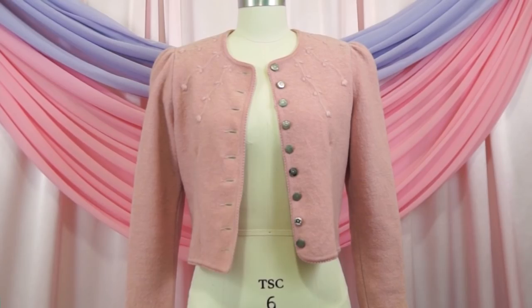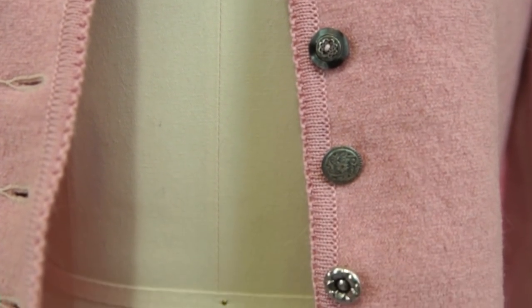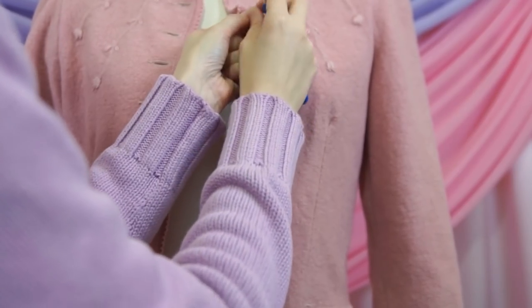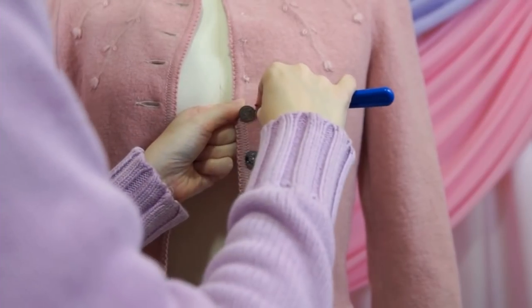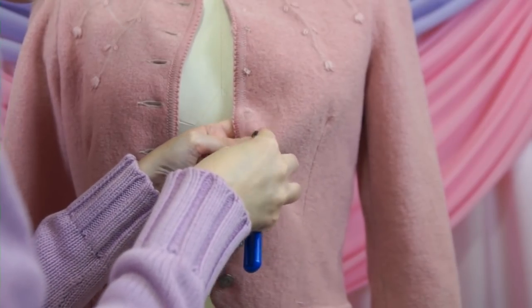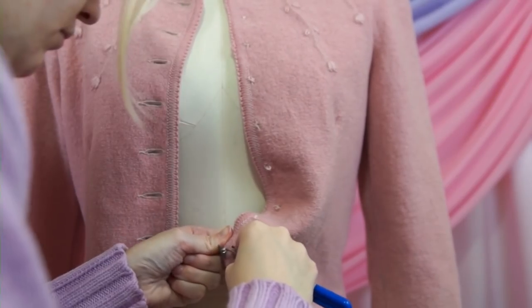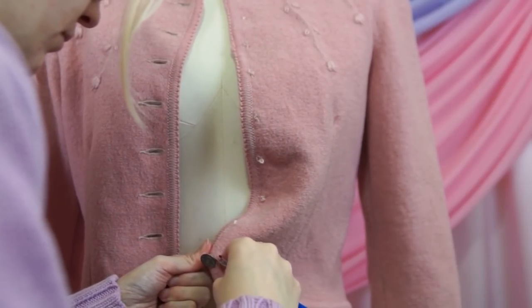In my last video, I initially decided that I was going to wait to replace the buttons and make repairs on this blazer due to the sheer size of my repair pile, but then I realized that that was just silly, and I should absolutely do it now. The cool thing about removing old buttons is that the process automatically leaves behind really convenient thread markings for where the new buttons should go.